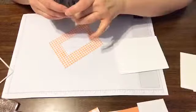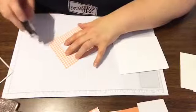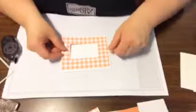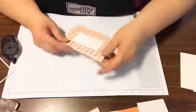I grabbed one that ran out. Oh, there it is. It was right on top of my ink pad. That one ran out. I cut it a little bit smaller than the card. So this piece is 4 inches by 5 1/4 inches.